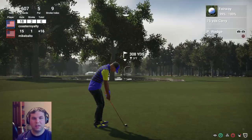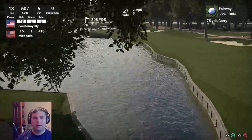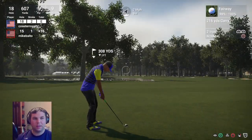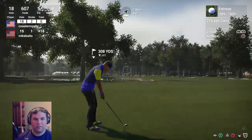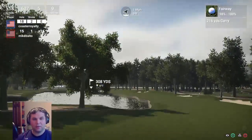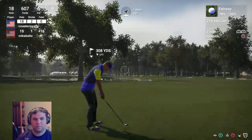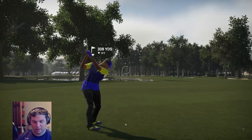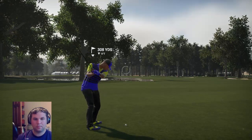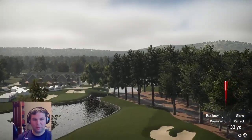And now, as you can see, you have the unfortunate tree in your way. But you're not going to be able to make the green anyway. And so that really shouldn't come into play, as you're going to want to end up in this little landing area here. All the way down to this area. So I'm just going to play right over top of this tree and to that landing area. Like that. Slow perfect is fine with me.